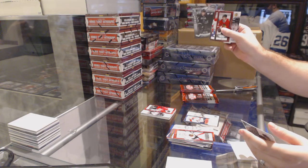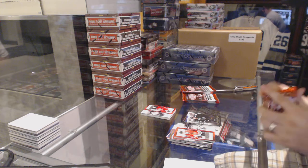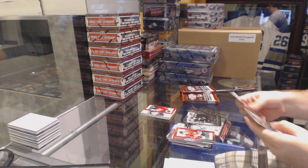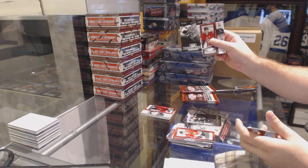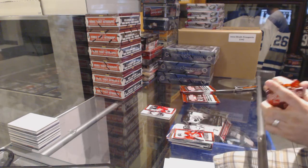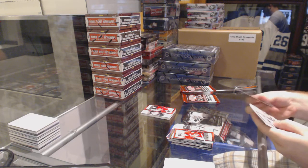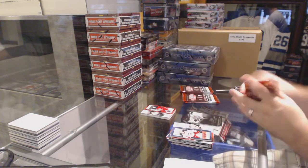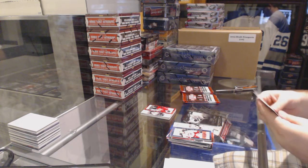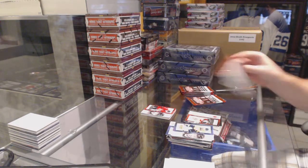We've got a Cup Contenders numbered to 499 of Joe Thornton for the San Jose Sharks. For the Philadelphia Flyers, numbered to 499, Contenders Legacies of Bobby Clarke. I know, one off. Number to 600, Christopher Breen for the Calgary Flames rookie.